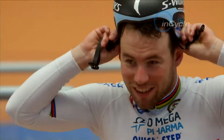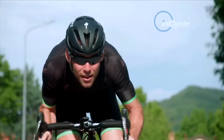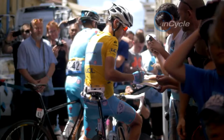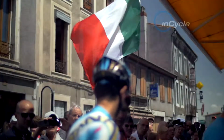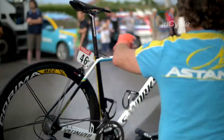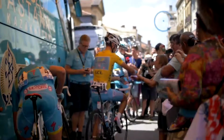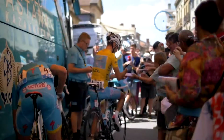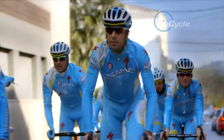But with the departure of 2 of their big contenders, Contador and Cavendish, things were not looking good early in the Tour. It wasn't long, however, before the world cycling media turned their attention to one man, Vincenzo Nibali. Showing skill and commitment, he rode to victory, becoming only the 6th man ever to win all 3 Grand Tours. The master tactician and descender deservedly took yellow and never looked back.